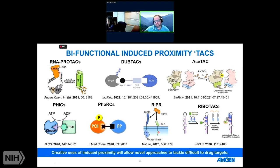You can think about other concepts where instead of removing something, you're adding it back. And in this case, it's this recent report of ACE-TACs, where you're driving the acetylation of proteins in a context and temporal specific way by recruiting acetyltransferases like P300 CBP to targets of interest to induce this acetylation.